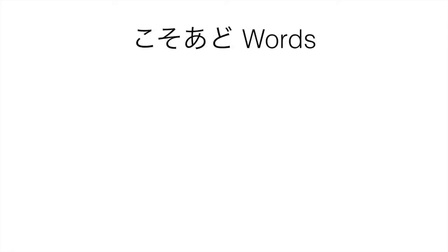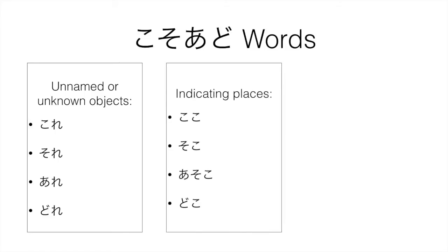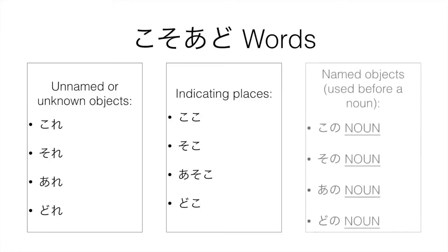In summary, then, the words kore, sore, are, and dore can be used for unnamed or unknown objects. The words koko, soko, asoko, and doko can be used to refer to places. And finally, kono, sono, ano, and dono can be used immediately before a noun or some other named object.